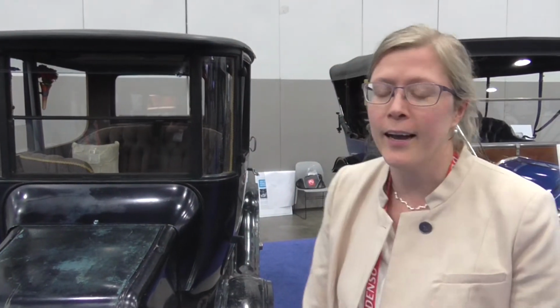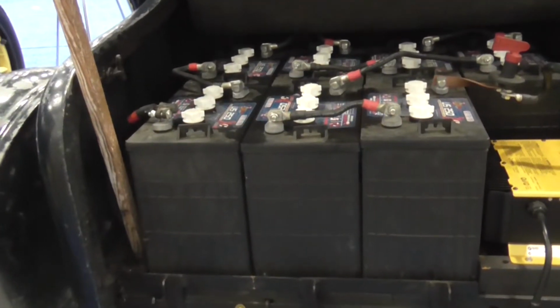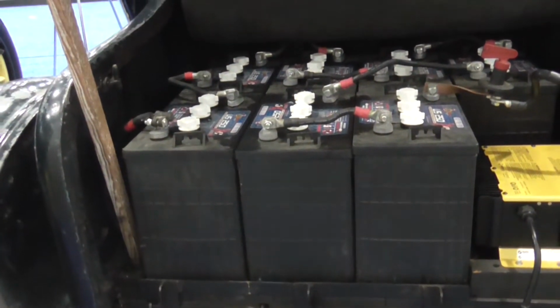As you probably notice, the Detroit Electric is actually chronologically out of order, but it's here to represent the early heyday of electric cars, and that was around 1900. At that point, about 30% of all cars in major cities were electric. The electric car was particularly convenient for women who had trouble turning the crank, or anyone else who didn't have the strength to turn a crank.